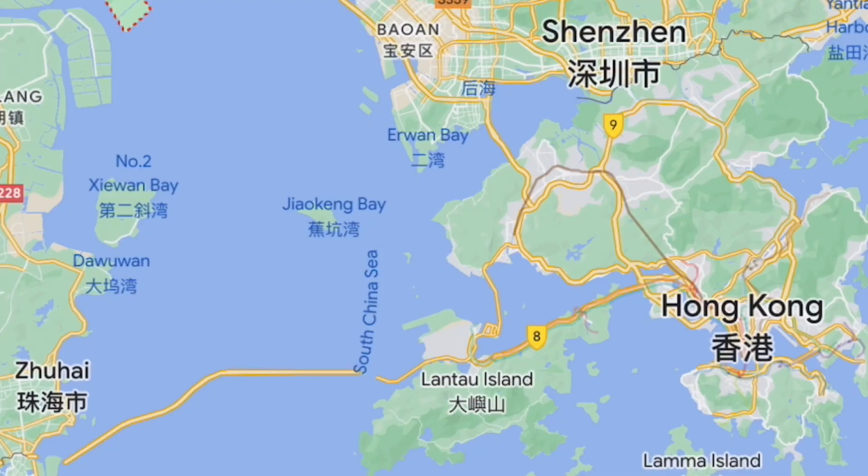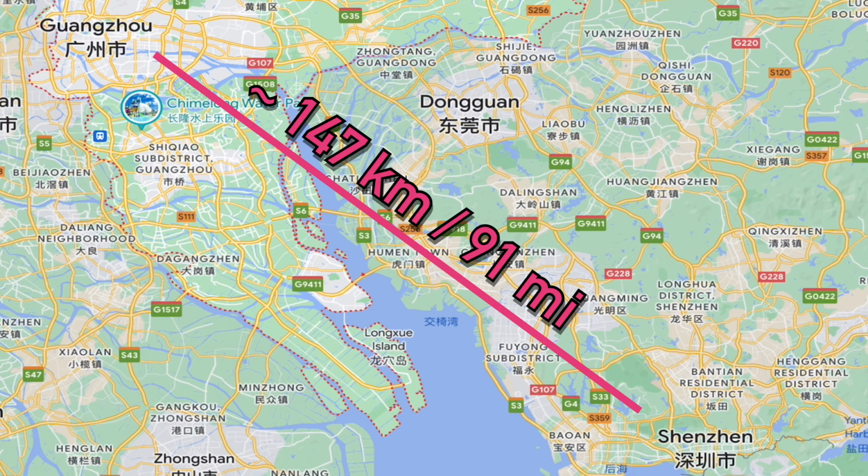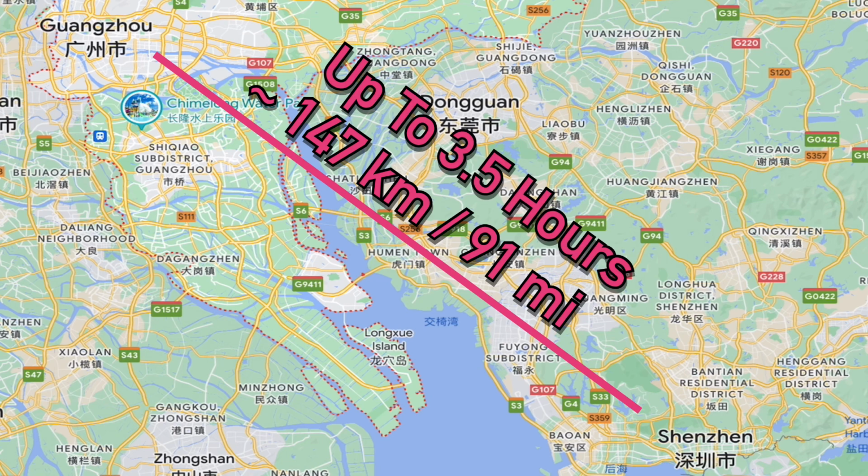If you wanted to go to Hong Kong from the mainland, Guangzhou acted as the collection point and Shenzhen acted as the entry and exit point into Hong Kong. Future projections showed that this line would grow greatly in the future, and the transit time of up to 3.5, sometimes even more hours, was definitively suboptimal.